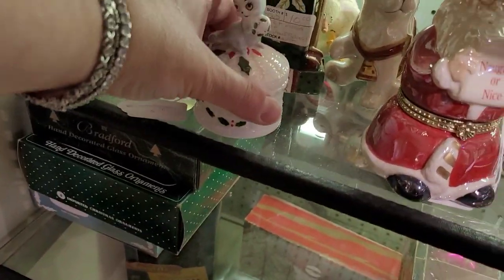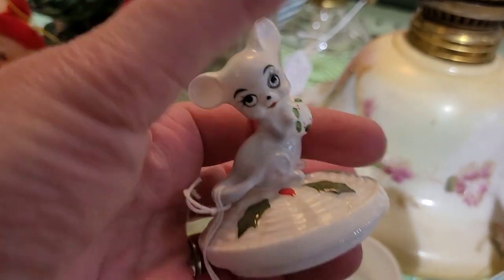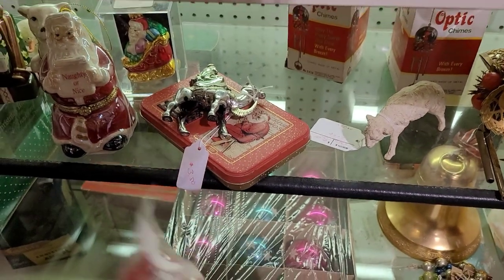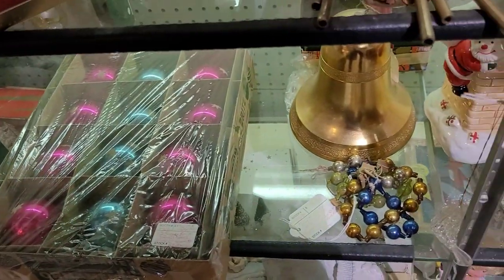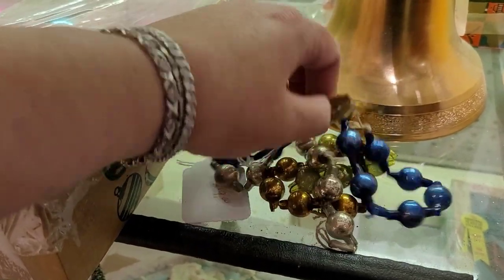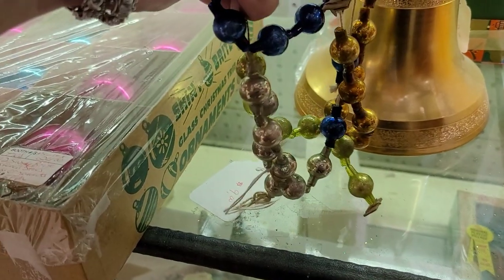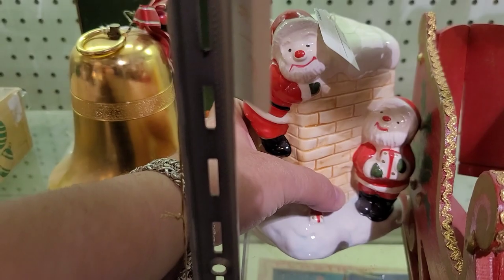Got a little Christmas trinket box. She's not marked. I'm all over the place today. I'm gonna think about that. Oh, what's... newer, the Christmas pick. Oh, I do see. What is this? What are these? They're like all connected, or are they tangled? They're really unusual colors, but they're small. I don't know if I like those Santas.